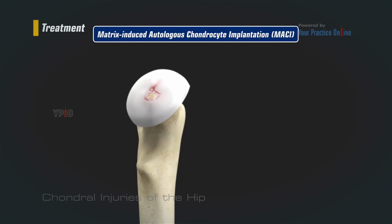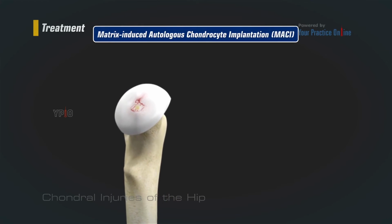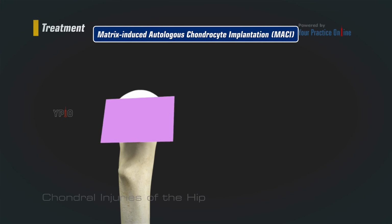Matrix-induced autologous chondrocyte implantation, MACI. This technique employs cultured chondrocytes, the cells which produce the cartilage, to repair the articular cartilage damage. These chondrocytes are inserted onto a layer of collagen, which is then implanted over the damaged area of the joint.